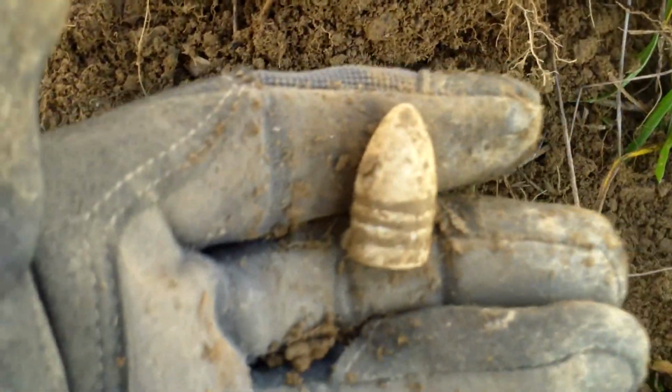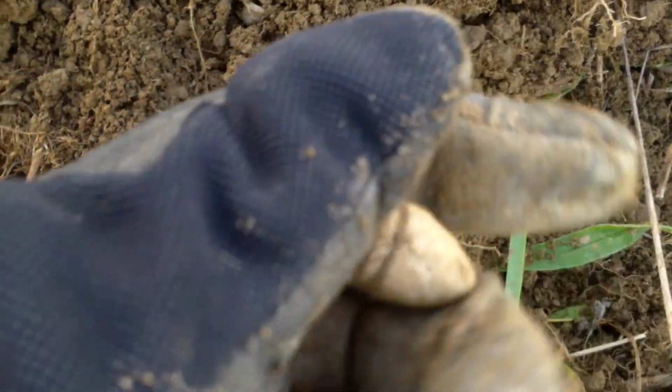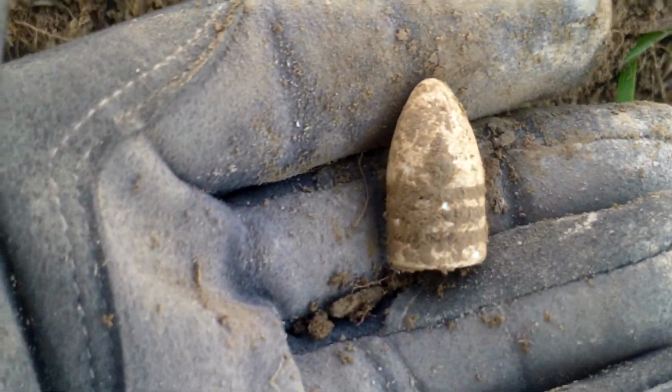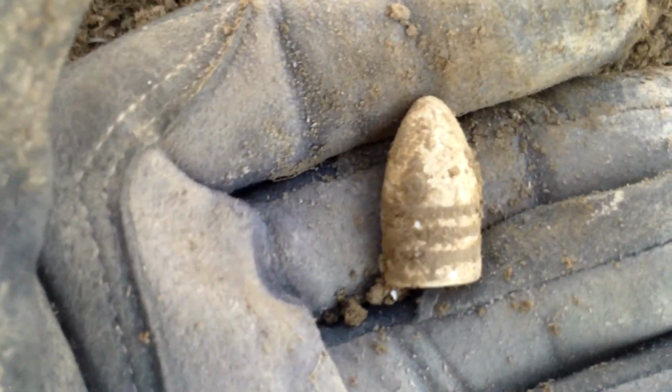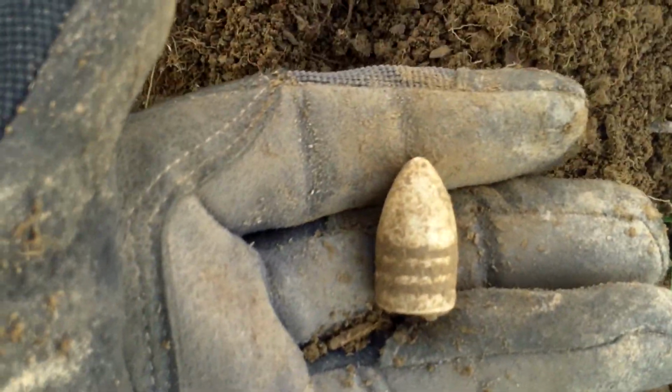Got another drop 58. Gotta love these 58s, man. There's a bunch of them in here. They put off pretty good signals. Most of the stuff, like I said, is only about 4 inches deep, so it's shallow. All the modern stuff, believe it or not, is 6, 8, and 10 inches and deeper. All the relics, I think the deepest relic I got was about 7 or 8 inches. Everything else about 3 to 5 range. Some of them even 2. Alright, let's move on to the next hole.